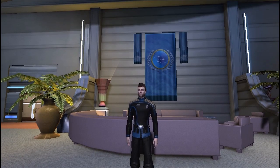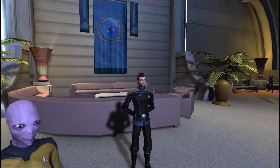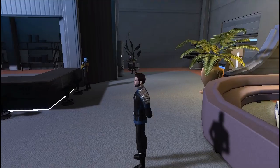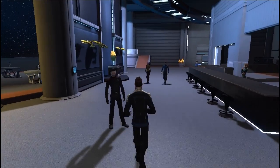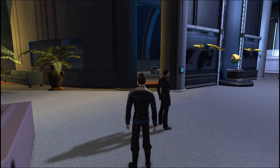So we have actually travelled on my ship to the Iota Pavonis system, so we'd better get out there and start the mission. Can you read us the description first, though? I haven't actually picked up the mission, so let's read the description.